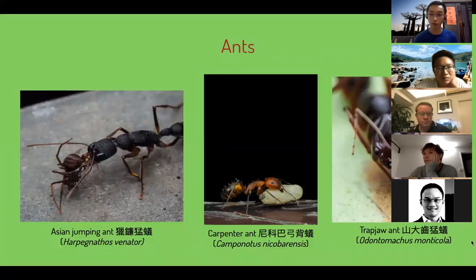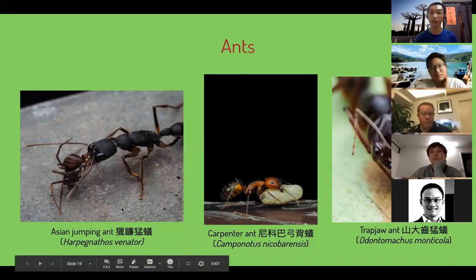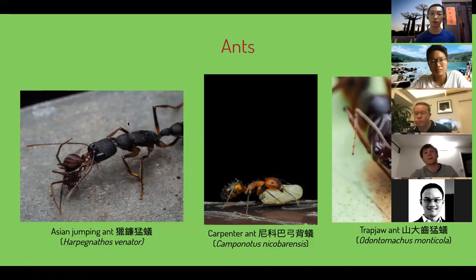So you've got many different varied species, such as this Asian jumping ant, and like the name suggests, when it sees a large predator, they will jump around.